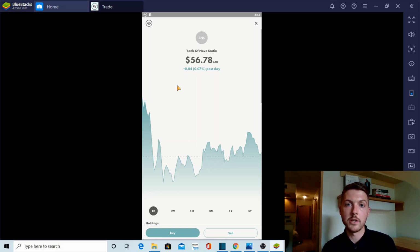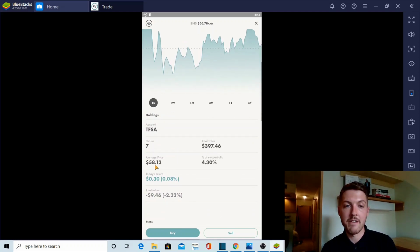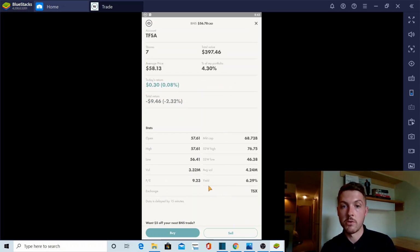Next up, we got Bank of Nova Scotia. I recently purchased 2 shares in this today, actually. It's currently trading for $56. My average price is $58. So my total return is, I'm nearly down $10 with this one. It's got a really nice dividend yield of 6.29%.